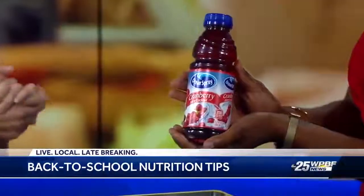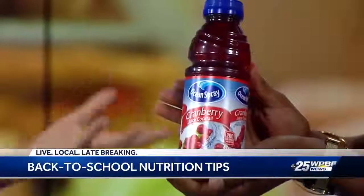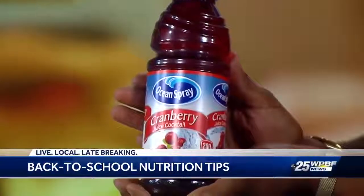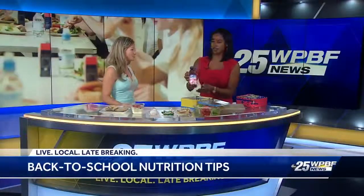There's a lot of sugar in juice, so I always tell people rather than drinking juice, you're better off with the whole fruit. Cranberry is a little bit tricky, but with orange juice, for example, you're better off having the whole fruit. Or you're better off just having a small 4 to 6 ounce glass. This is 16, 20 ounces? 15 ounces, that's 2 servings of juice right there. Oh, okay, well, we're just going to put that aside. We're not going to worry about that then.